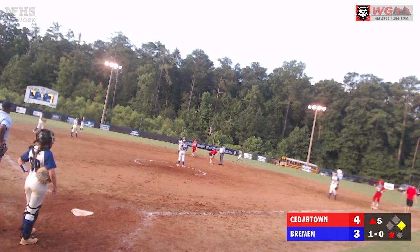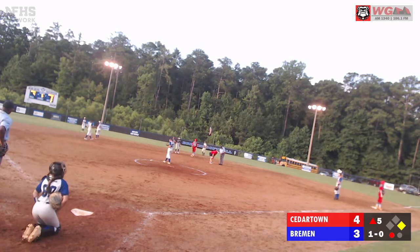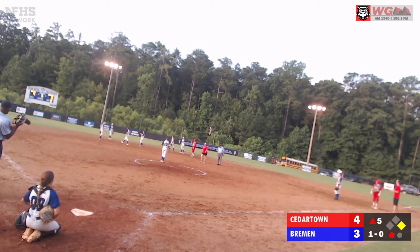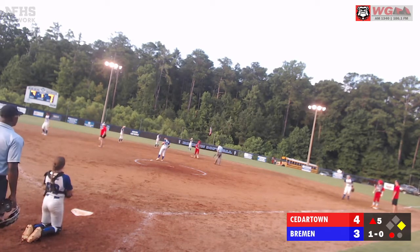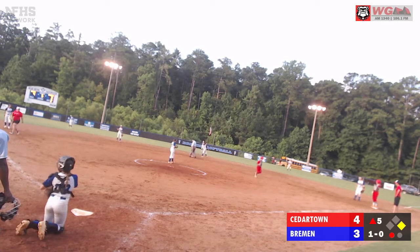Coach Monroe and the field umpire talking it over. As it is right now, it's 2 outs with a runner at first. Coach Monroe is trying to get an explanation. And her appeal is denied. So it'll be 2 outs with Kaylee Nicolopoulos standing at first base.